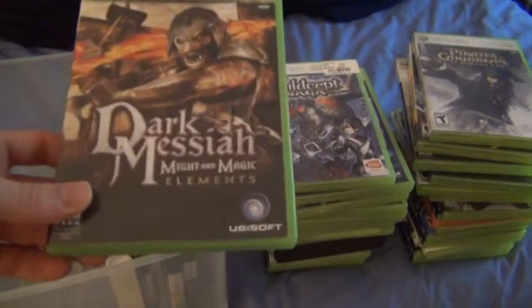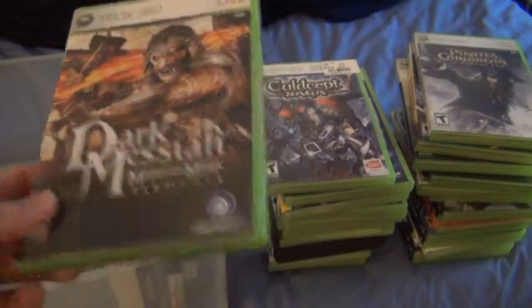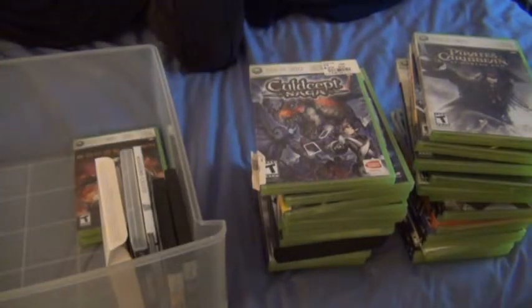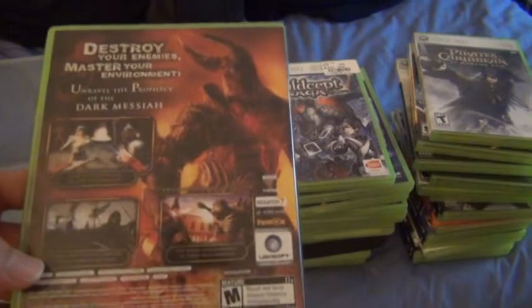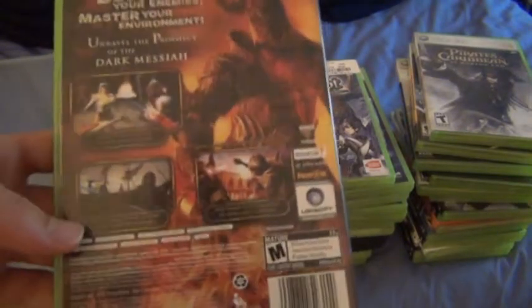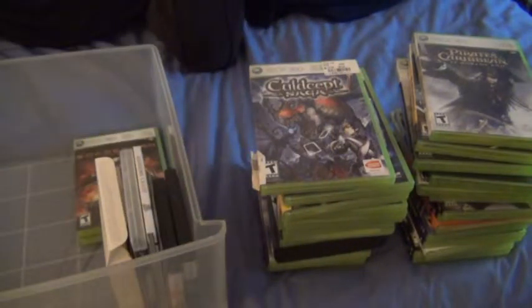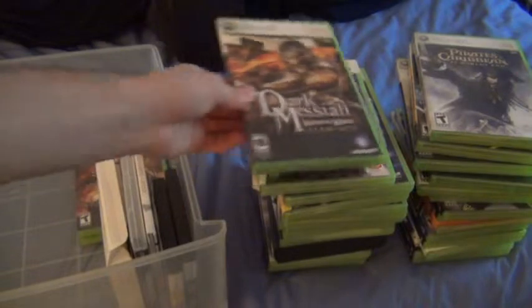Here's Dark Messiah of Might and Magic: Elements. This game has Xbox Live where you can play as different classes. It's an okay game just to mess around in. Nothing spectacular or anything. Just another game where you utilize powers.